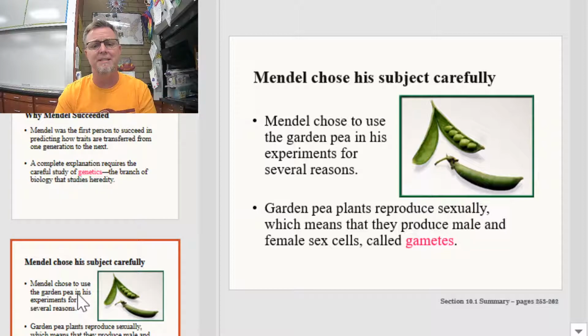So the first thing we're going to dive into is his test subject, if you will. Mendel chose to use a common garden pea in his experiments. He probably had lots of reasons for picking the common garden pea, not the least of which was, as a monk, there were no grocery stores. So if you wanted vegetables for dinner, you had to grow them. And so these were growing all in the garden that he was responsible for tending. And as he walked around the garden, he probably noticed some things about these garden peas that were a little odd, especially in light of current beliefs at the time.